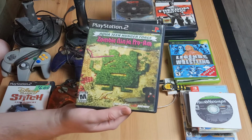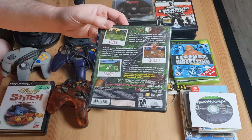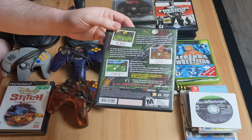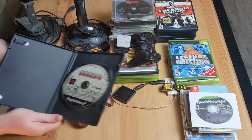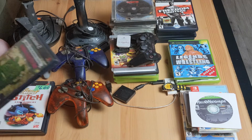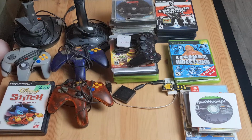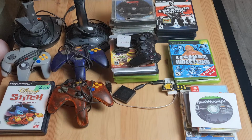And then a very interesting one, Aqua Teen Hunger Force Zombie Ninja Pro-Am. I can't remember where I saw this, but I was very surprised that there was an Aqua Teen game. But no manual on this one. Still worth it because I don't have it in the collection, so I was happy to get it. I think it's worth about $20, so nothing too crazy, but obviously for the $3 I paid for it, or I guess $2.50, a nice pickup.